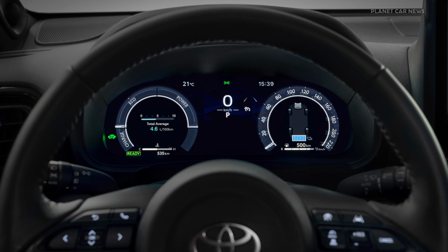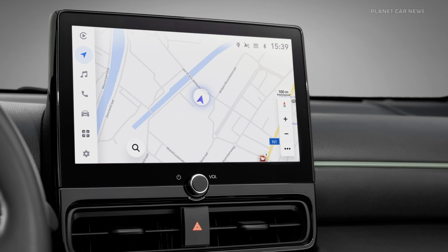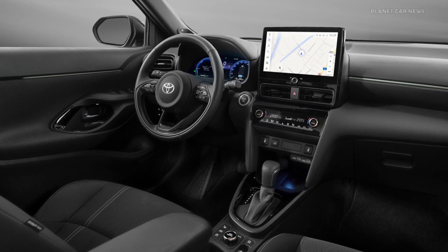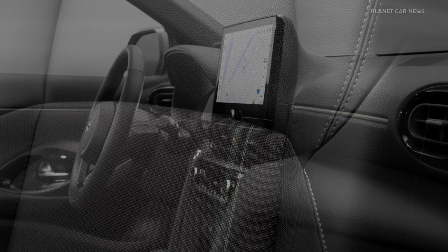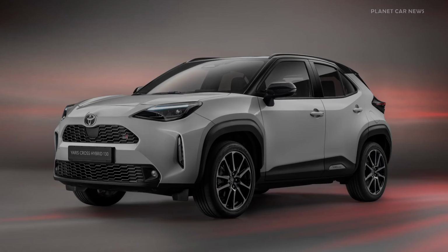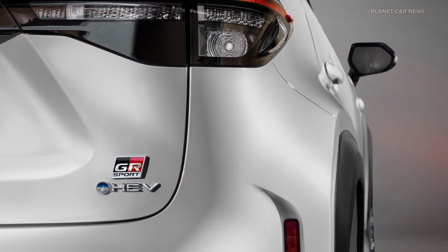This includes both a driver's instrument display that can be configured and customized to suit the driver's preference, and a multimedia system that's more powerful and quicker to respond. The displays are class-leading in size, 7 or 12.3 inch for the driver's combimeter and 9 or 10.5 inch for the multimedia touchscreen, depending on grade. The version with a sporty style, GR Sport, is still available on this redesigned version.